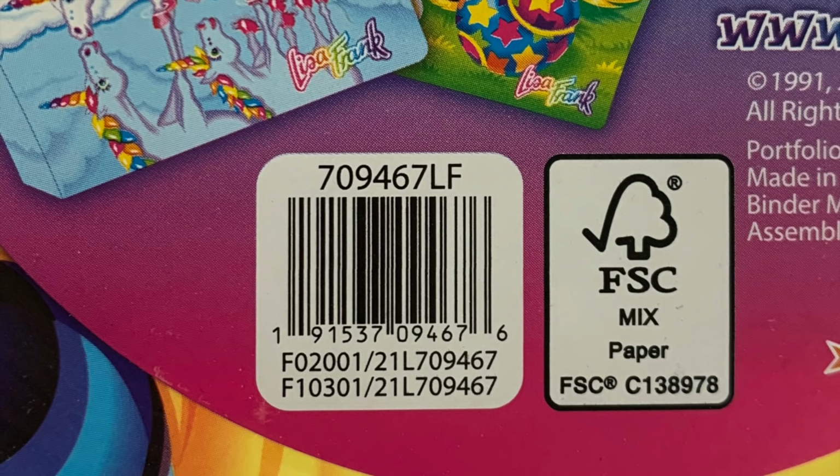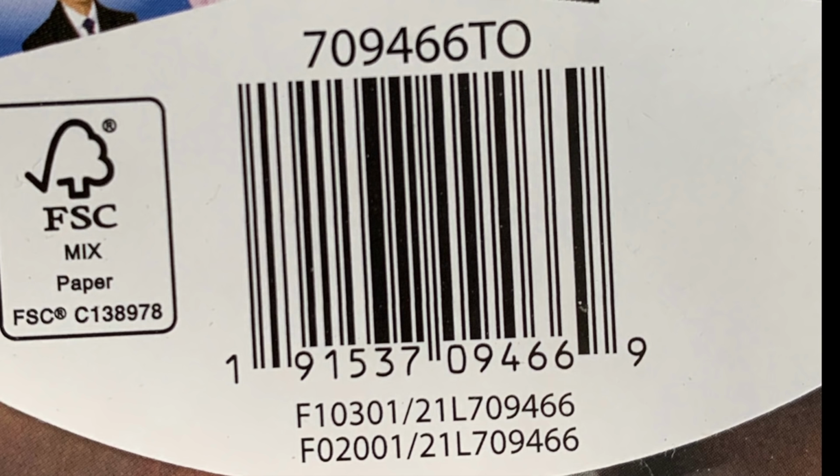Okay guys, so here are the UPCs. This is for the Lisa Frank binder. So here's the UPC. Grab a screenshot of it or write it down. And then here is the Office. To answer a quick question, if you wanted to use the Walmart app to order it in the store and then pick it up, that's not how it works. It's going to ring up for $9.97 through the app. So this is the website.